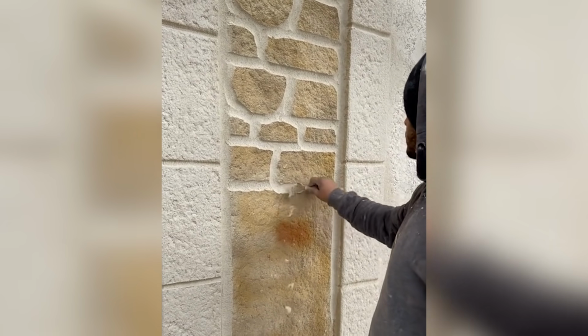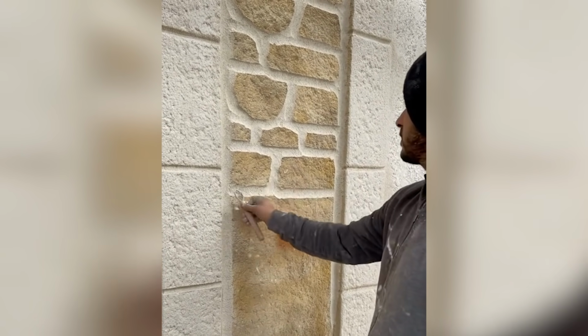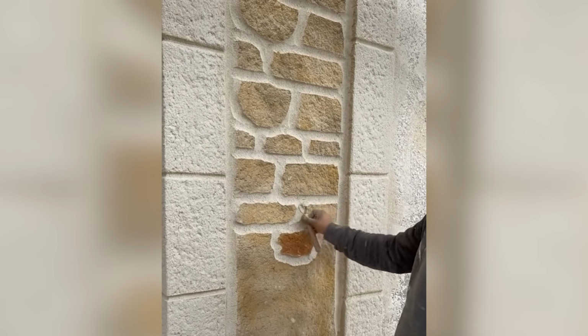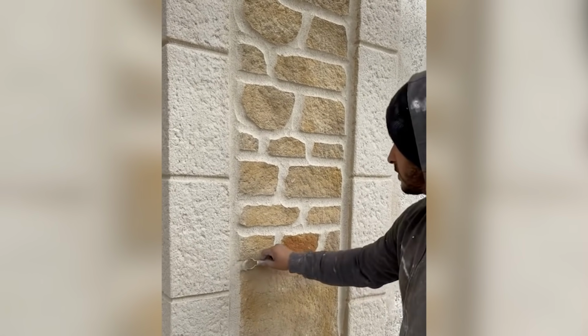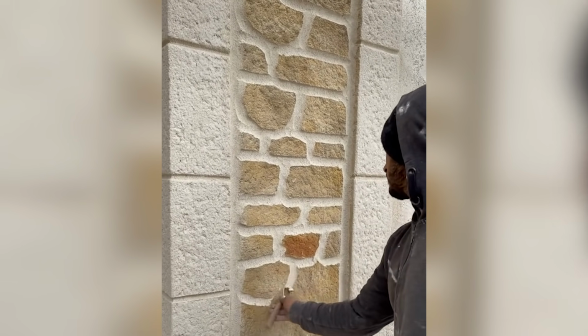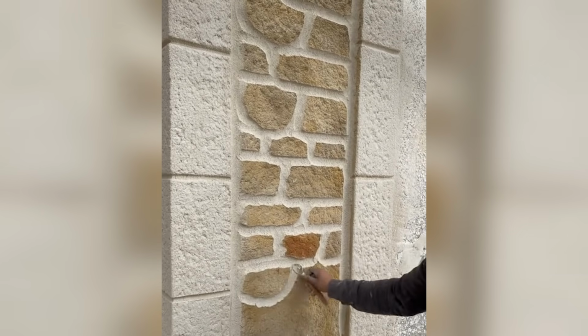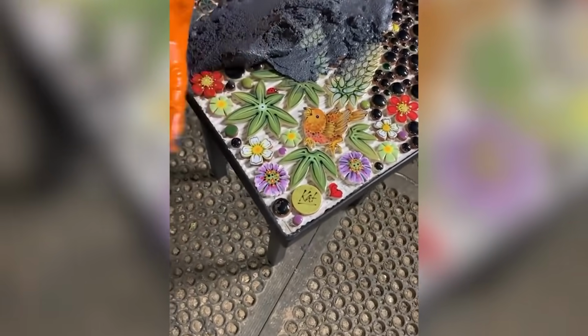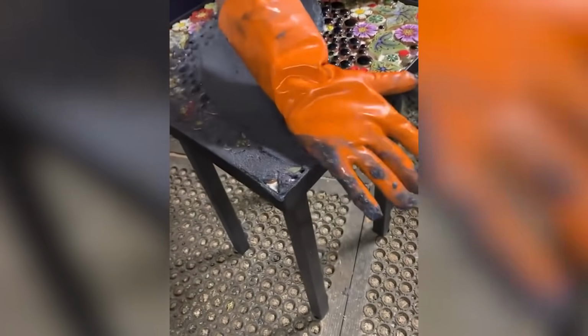Exterior design that this man's creating makes you think that you don't need a degree in design for such beautiful and creative work. This one is so amazing as this man did an easy but great work of decorating the table.